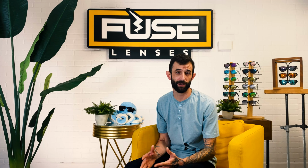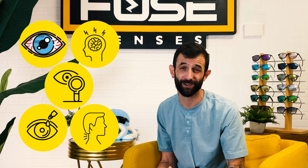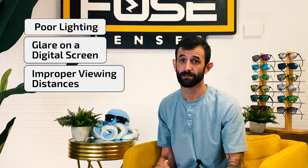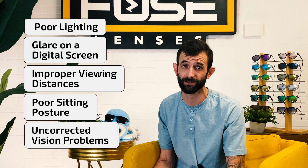Well, you can check if you have the symptoms including eye fatigue, headaches, blurred vision, dry eyes, and neck and shoulder pain. Now, these common symptoms are caused by poor lighting, glares on a digital screen, improper viewing distances, poor sitting posture, uncorrected vision problems, or a combination of these factors.